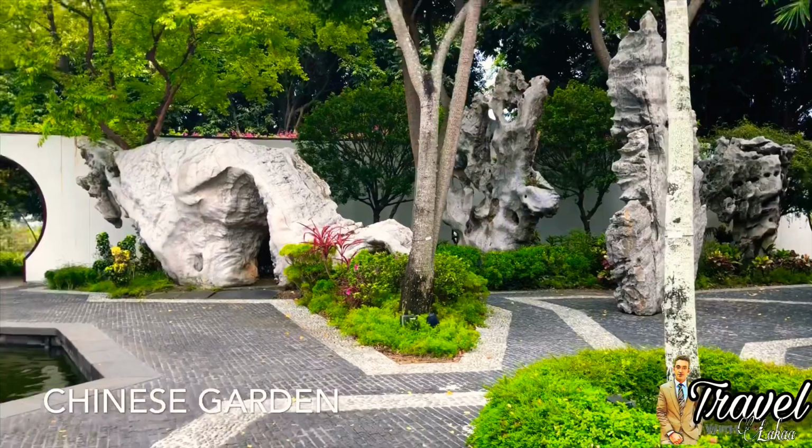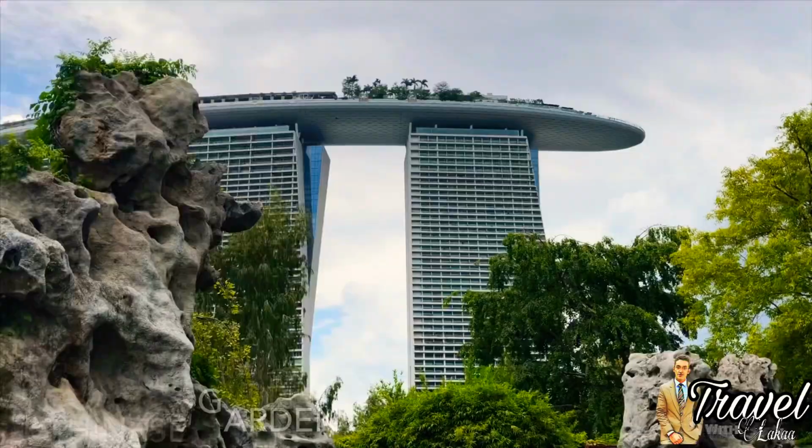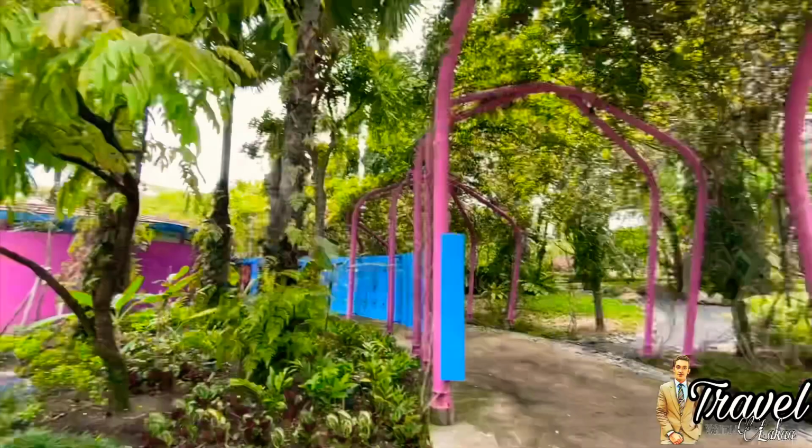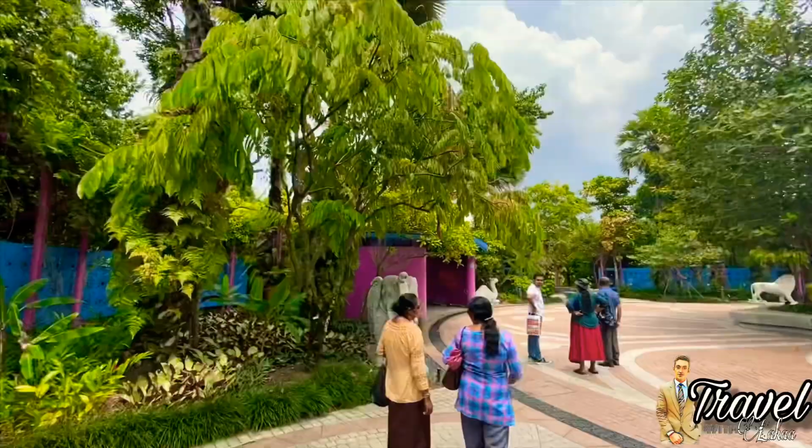This place is known as the Gardens by the Bay. The word gardens comes because this is a collection of gardens. The garden that you are seeing now is the Chinese garden. Likewise, there are country by country so many collections of gardens within the Gardens by the Bay. We'll move on to the next one.